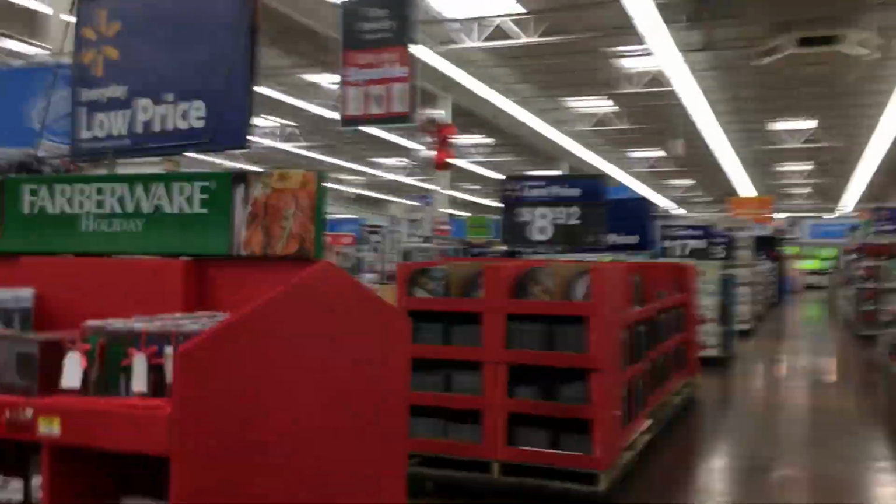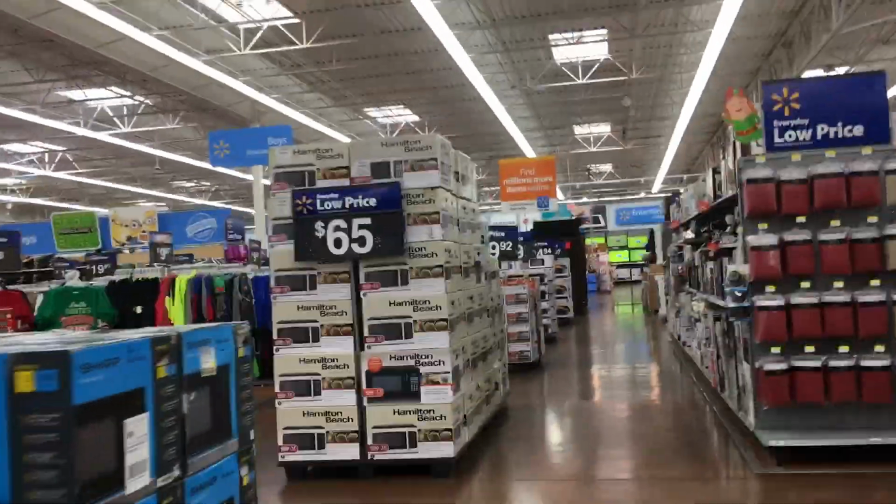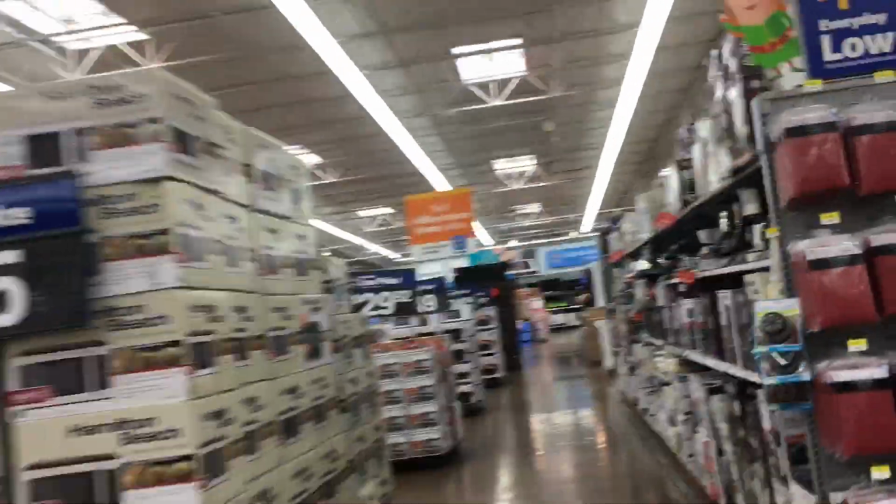Let's see if we're lucky here. Looks like all Walmarts around got 4 to 6 cases of Hot Wheels last night. So let's see if we are lucky enough here to find something.